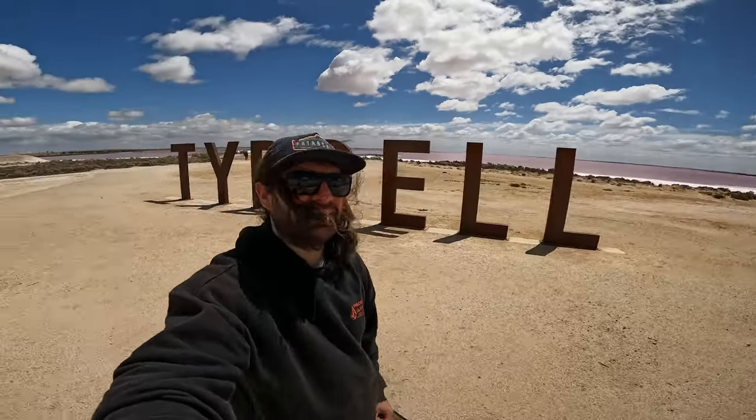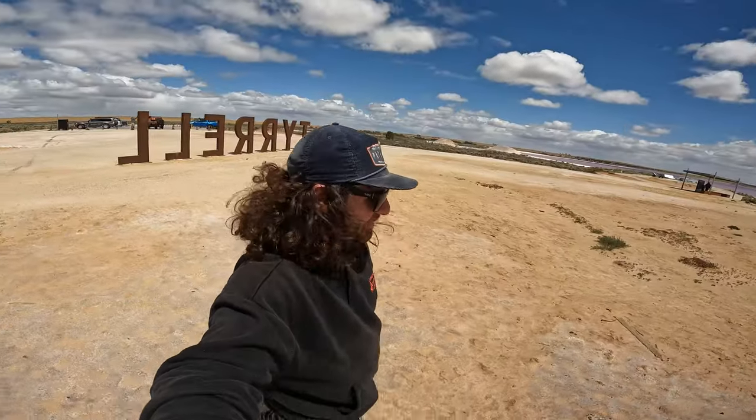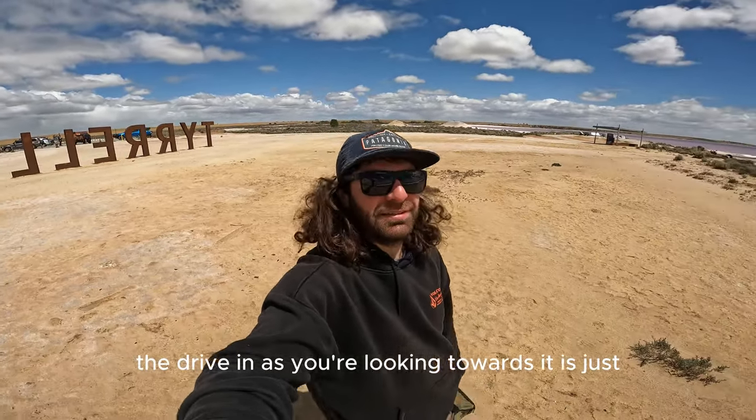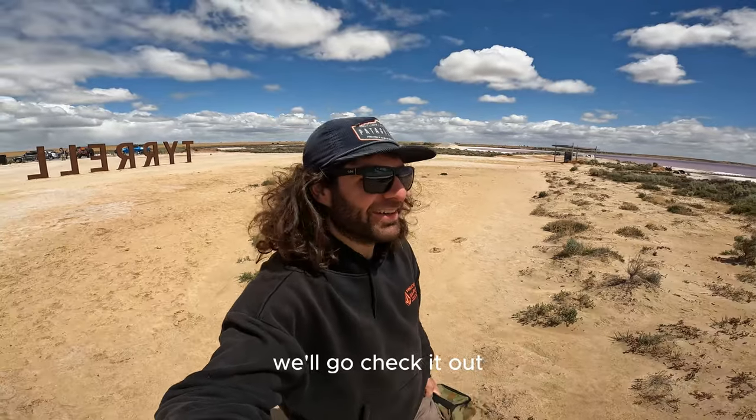Tyrrell, one of the many pink lakes down here in Victoria. Yeah, it's just unbelievable. The drive in, as you're looking towards it, is pretty incredible, man. So, go check it out.